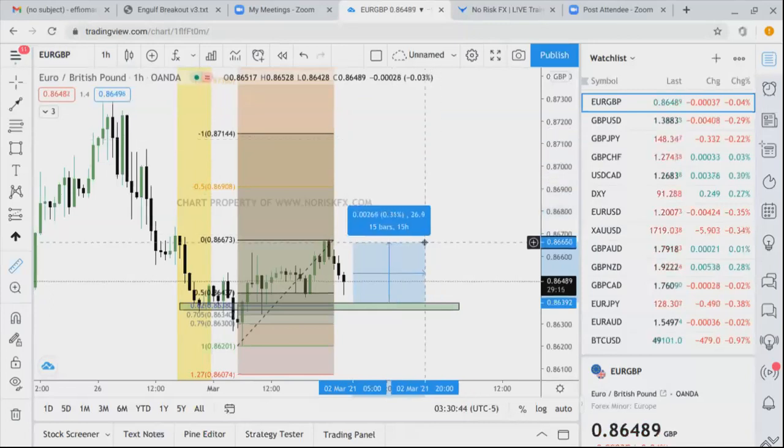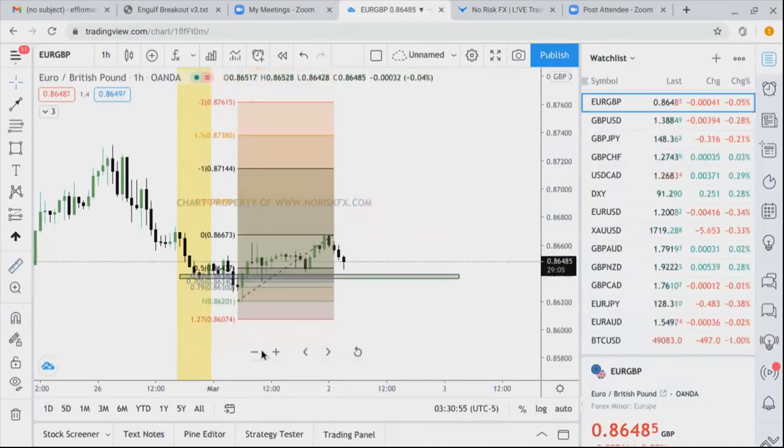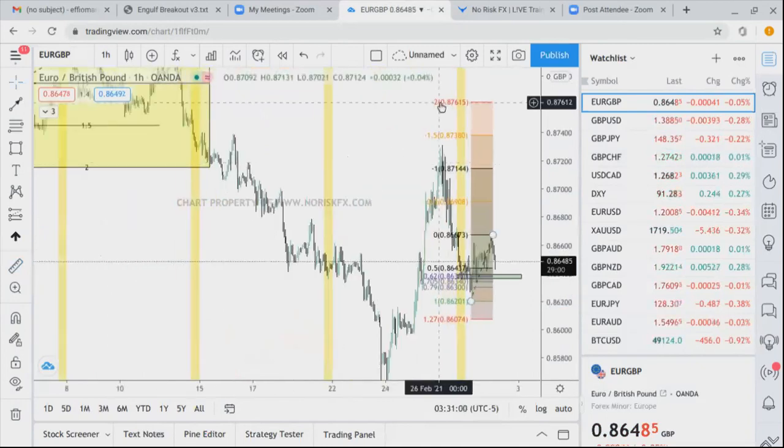But the moment the market gives you 27 pips, move your stop loss to break even, take some money off the table, and let's see how far this market is going to go. That is on this pair. Let's see. What is up here? Okay. All right, good.